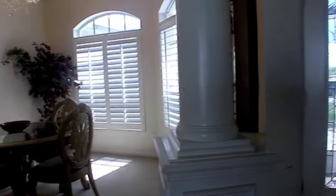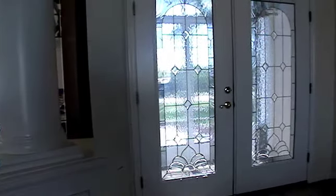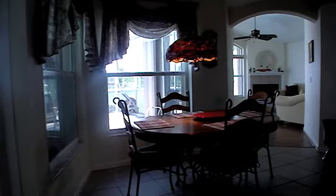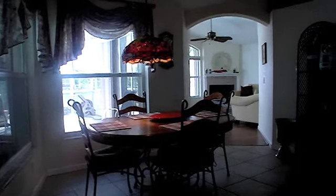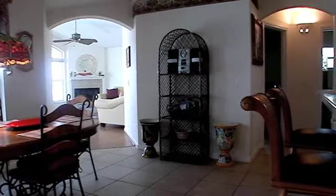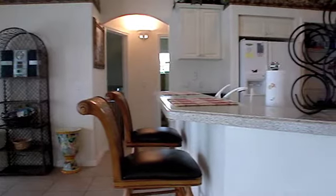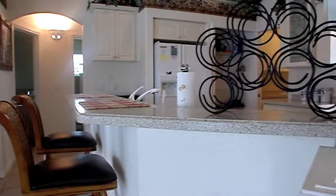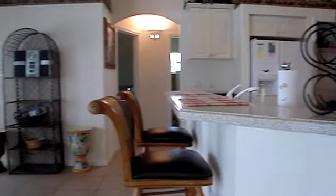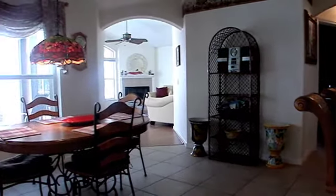We'll pan right back around to the front door so you get a real good sense of the flow of the home. Through the archway in the living room is your breakfast nook, which overlooks, again, your pool, your waterway. Come right around, you can see the breakfast bar, granite counters. Back through the other archway there is your two bedrooms and bath. We'll go there in a minute.